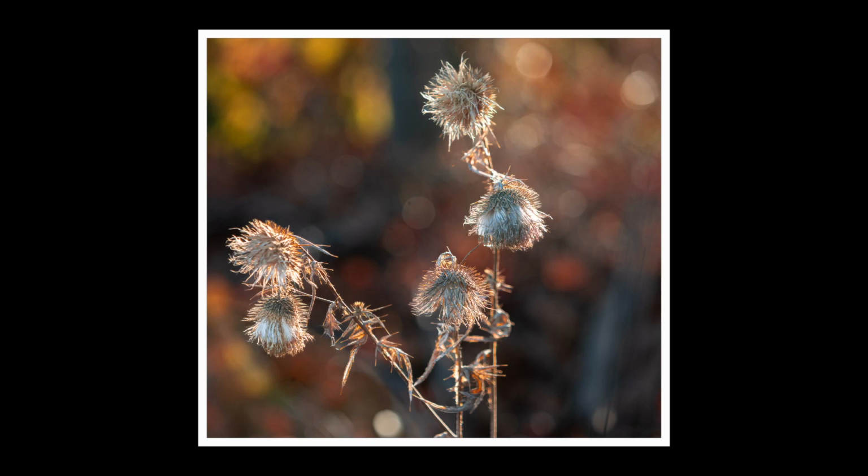I think the main thing with this time of year, with everything being dead and brown and all, is you really got to emphasize that. You got to emphasize the fact that this is the turning of the season. Soon there'll be snow. This is the end. And I think you really got to kind of reflect that in your photography.